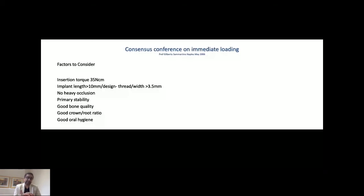So keeping in mind the slide which I showed you just now and this slide, how many of us actually fulfill these criteria of placement and loading? It was an eye-opener for all of us, you see, that if you just list those criteria, there are very few cases left which will actually fulfill them.